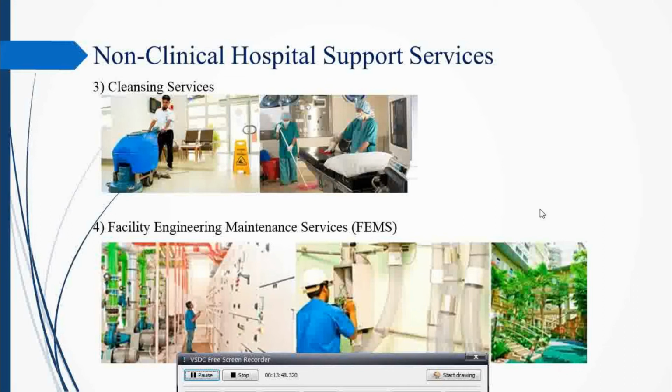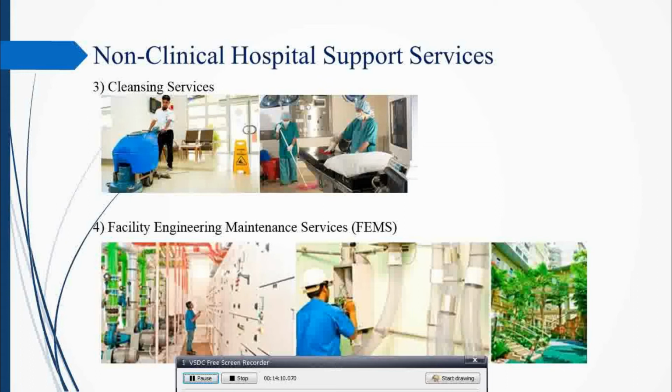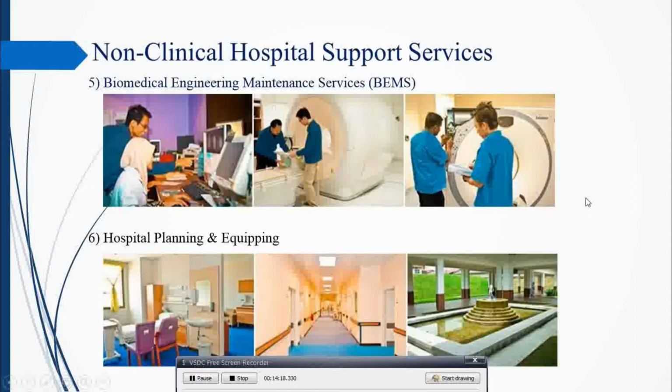Then facility engineering maintenance services, FEMS. This one deals with all the electricity, wiring, and piping of gas, oxygen, CO2, and many other pipes that are required in the hospitals, right? So this is for facility engineering maintenance. Then there are also Biomedical Engineering Maintenance Services, BEMS.